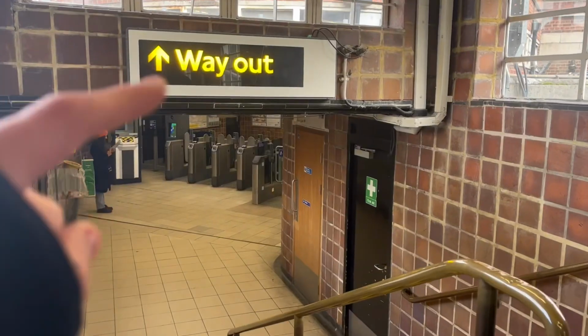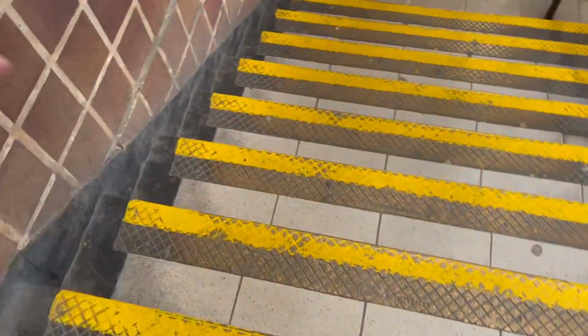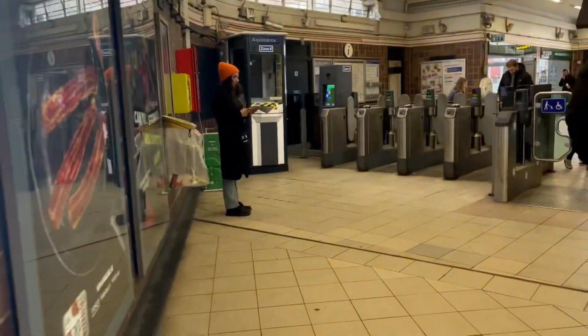Queensbury is also another favourite of mine, and the reason why is because if we go out, there's something quite brilliant, excellent, that I think you need to tick off your spreadsheet. There's the way out sign. Very cool because you get these tiny little steps. It's not a step-free station, Queensbury. Canons Park isn't either. Stanmore is, but it has no lifts.